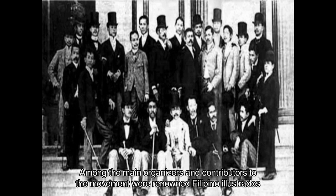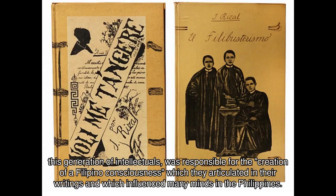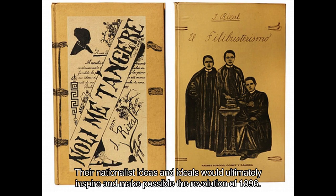Among the main organizers and contributors to the movement were renowned Filipino ilustrados, such as José Rizal, Marcelo del Pilar, Mariano Ponce, Graciano López Jaena, José María Panganiban, and Antonio Luna, composed of young, wealthy, and brilliant mestizos and natives who went to study or live in Spain. This generation of intellectuals was responsible for the creation of a Filipino consciousness which they articulated in their writings and which influenced many minds in the Philippines. Their nationalist ideas and ideals would ultimately inspire and make possible the Revolution of 1896.